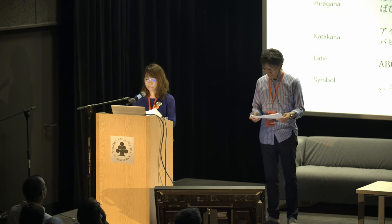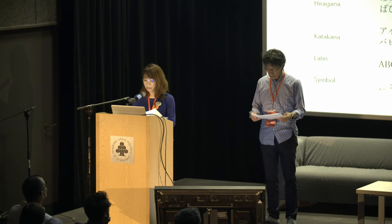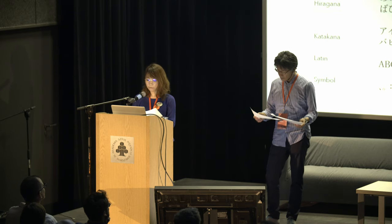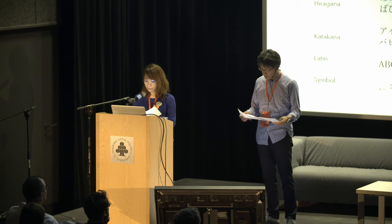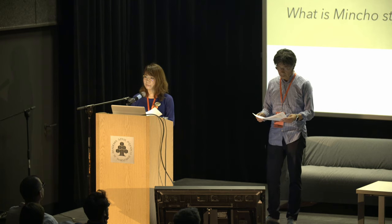In this slide, from the top, we can see kanji, hiragana, and katakana. This presentation will particularly focus on how Torinoumi approached the design of the hiragana of Minchō style, so the second one. So let Torinoumi begin with this topic. What is Minchō style?